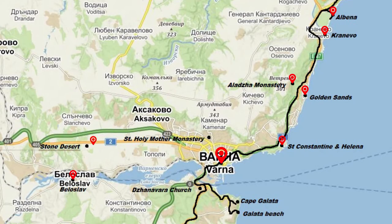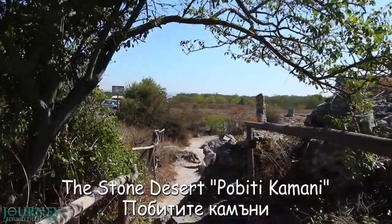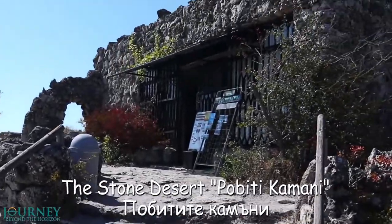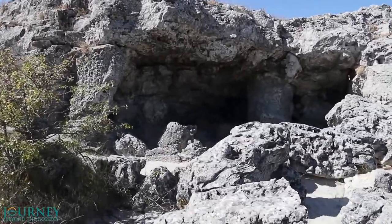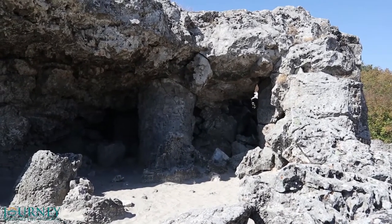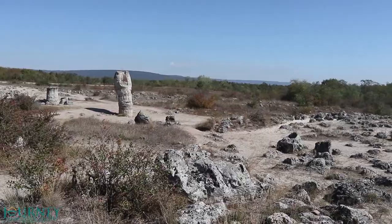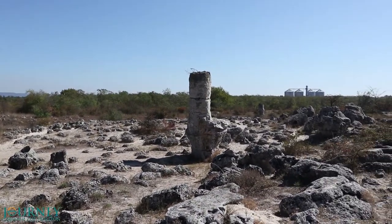But the most famous point in this area is a place called Pobiti Kamani, the Stone Desert. This is an amazing phenomenon of karst stones, probably formed millions of years ago, when this place is considered to have been a bottom of an ancient sea. Later, this sea was drained and these stones were formed in the process. As a result, today we can see a fantastic landscape of stone pillars on a sand surface, about 20 kilometers far from the Black Sea coasts.